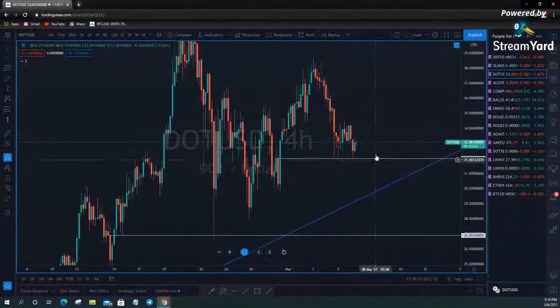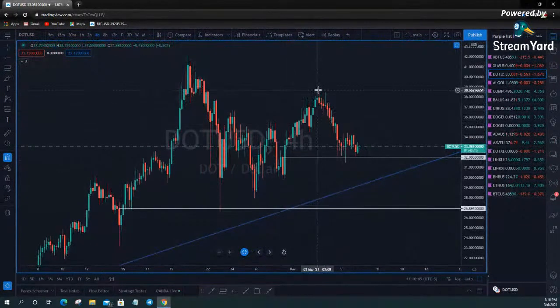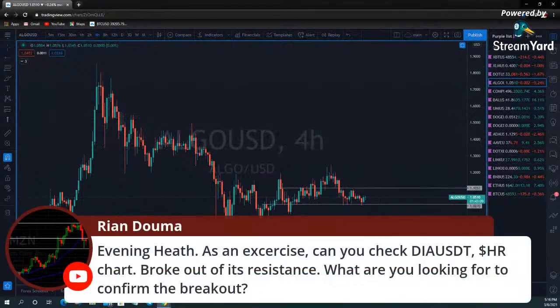Because if this area holds as support, you will have your higher low support. So for the sake of this range right here, you have made a higher high. If this area holds as support, you will have your higher low support, targeting this wick up here. I think these things are probably getting ready to head up. Some of them look really good.